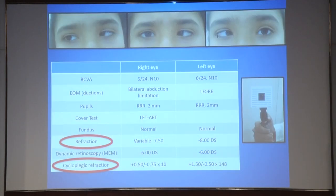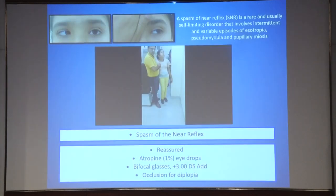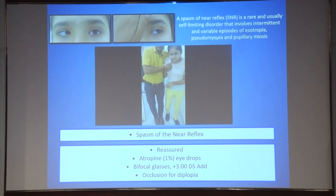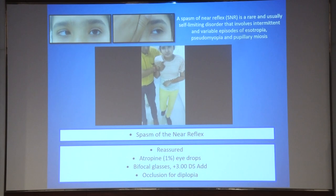From an ocular point of view, the diagnosis was not difficult. The best corrected visual acuity was about 6/24. Patient had a bilateral abduction limitation binocularly. There was an esotropia, there was a variable pseudomyopia, which was with a lead of accommodation on dynamic retinoscopy, and near normal refraction on cycloplegic refraction. But what was interesting in this child was the multiple systemic features. This is her on the second or third visit, where she couldn't even walk, needed support even to take a few steps.